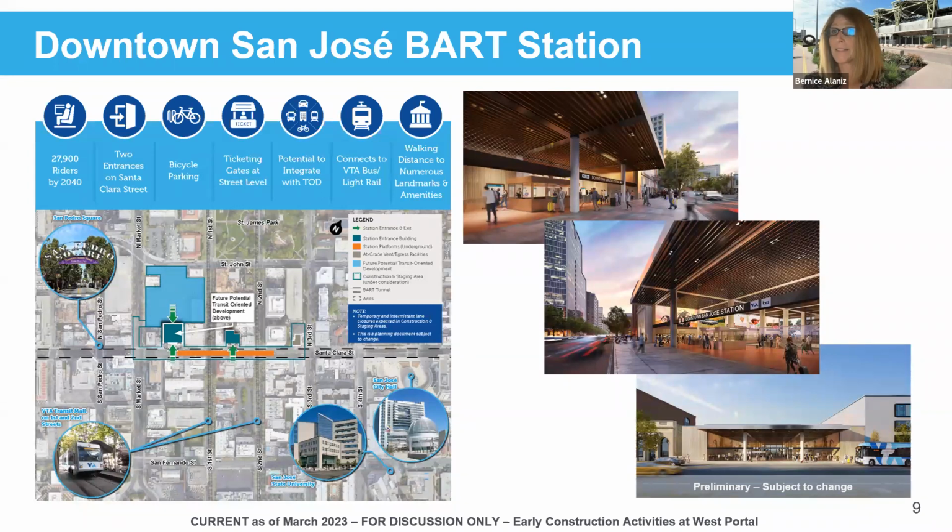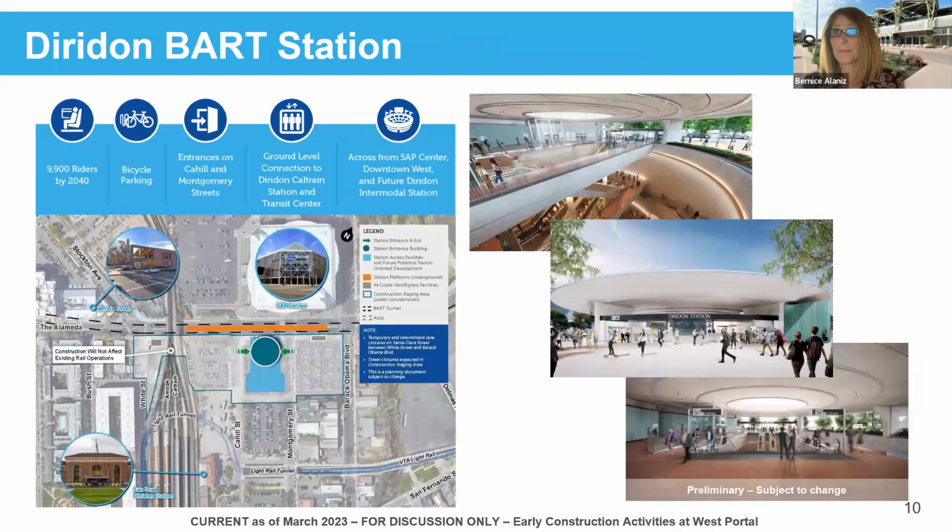Next slide, please. This is the Diridon BART station, and it's located at the Diridon Intermodal Transit Center, directly across Santa Clara Street from the SAP Center. It is a single building station. That large circle is the station head house. We anticipate just under 10,000 riders daily for that station by 2040.